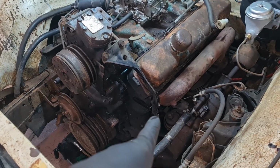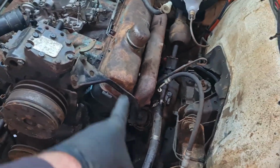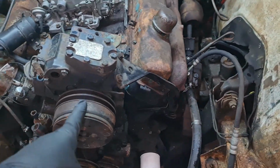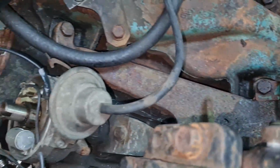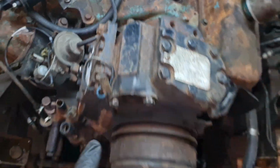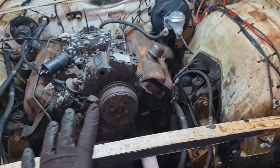So I've got a bolt there or a nut. I should leave that bracket on the pump. I think there's two here. I think there's one there. And then that one there. And then that aircon pump should come off. So then we're just left with the basic engine.